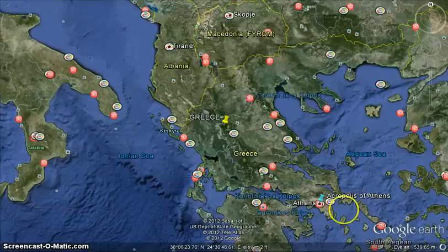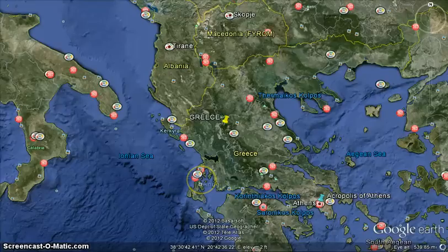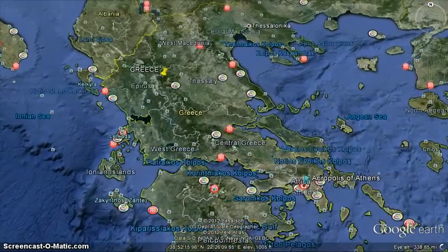What do you guys see about how Greece is on the map compared to what India was? That's right, it's surrounded by water. And what is land surrounded by water? A peninsula. You guys are so smart. Well, Greece is famous for its Acropolis, which is in Athens. And Athens is the biggest city in Greece, which is also its capital.